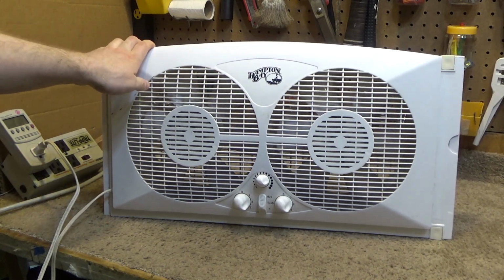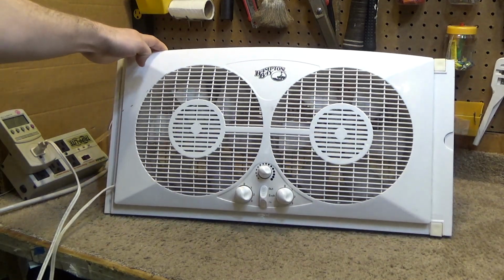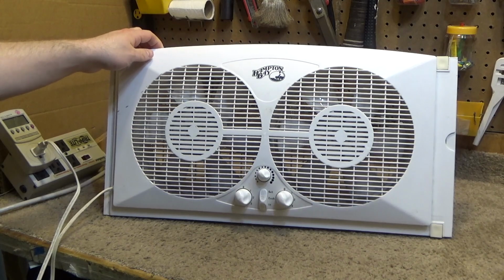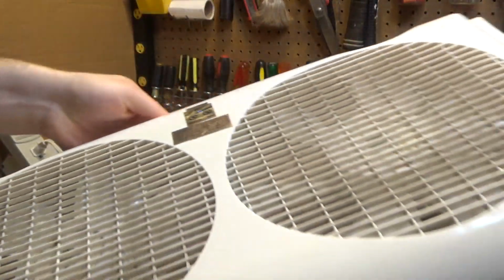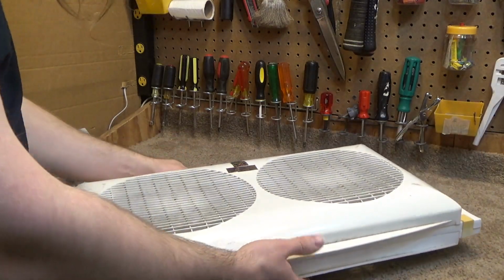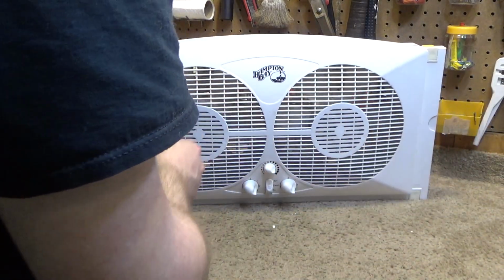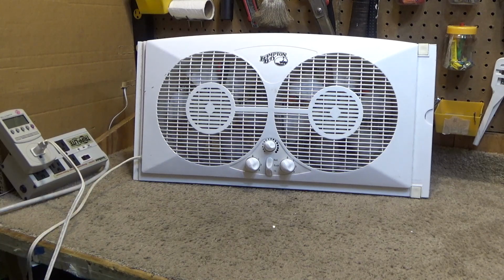Huh, that's funny. At the beginning of the video, I thought the left fan had stiffer bearings. Well, that's that. It works. It seems to work as it should. Definitely needs a good cleaning. It's just generally pretty filthy in there. But we'll get it cleaned up, no problem. And I think it'll be very interesting to see how this comes apart, because it looked like this may be a fair bit easier than the Holmes ones.